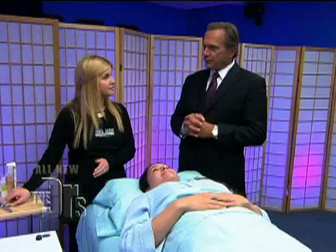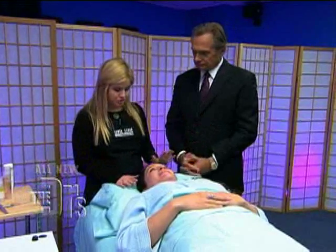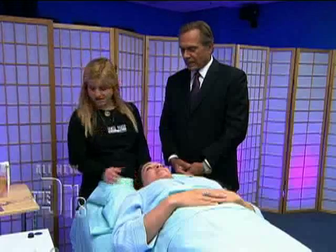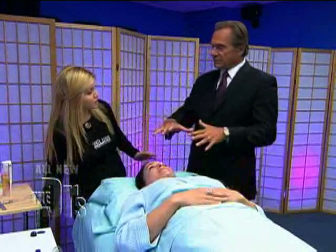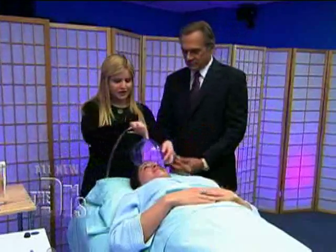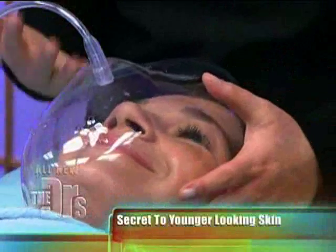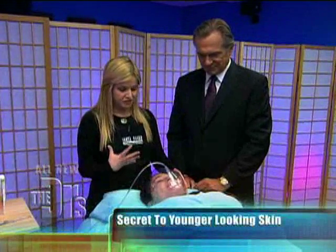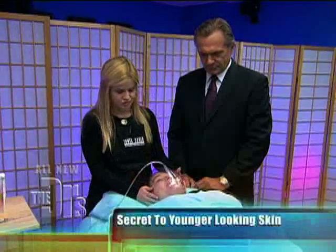So who's a candidate for this? Any person at any age is a perfect candidate, because there's no downtime. It's so skin-friendly, so someone with really sensitive skin to really severe aging is a perfect candidate for this treatment. The final step, you put the mask on, right? The final step is we put this mask on, and we have our client Sue here. She just sits here for about 10 minutes, and she just inhales this oxygen. So not only does her skin look gorgeous, but she feels completely revived after the treatment.